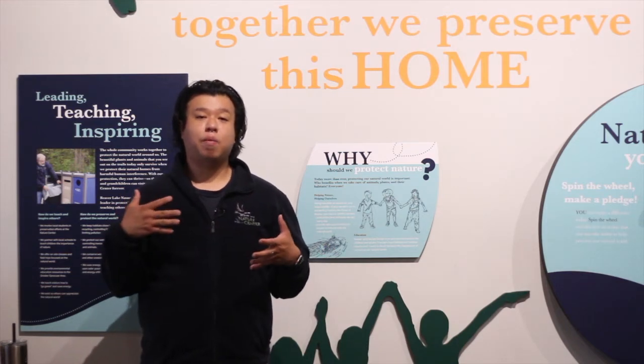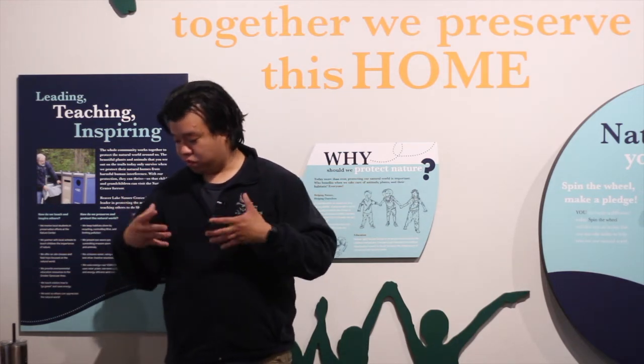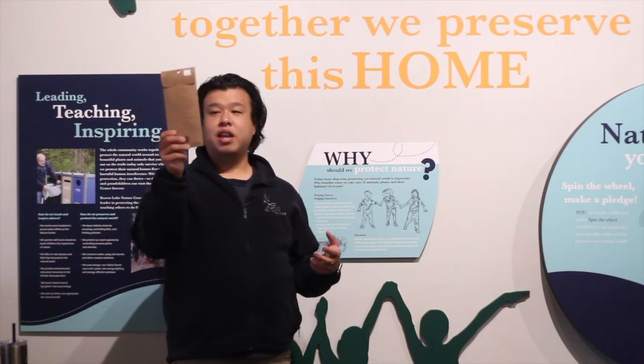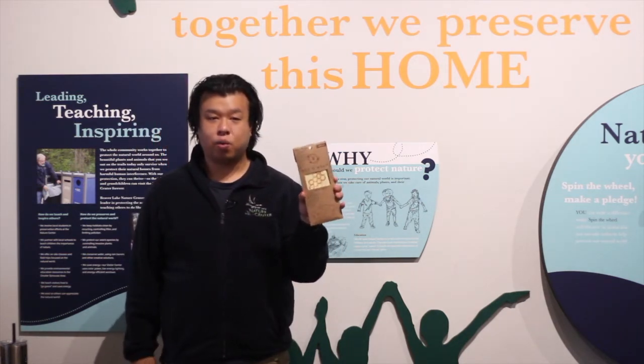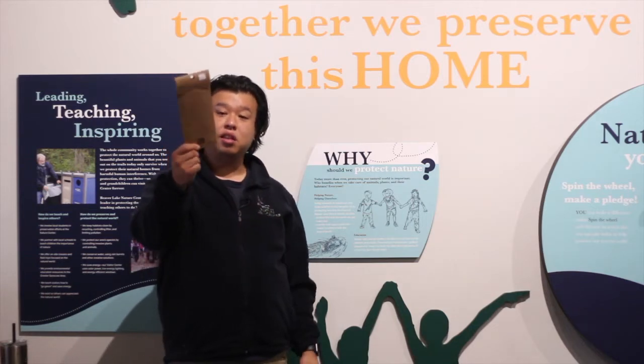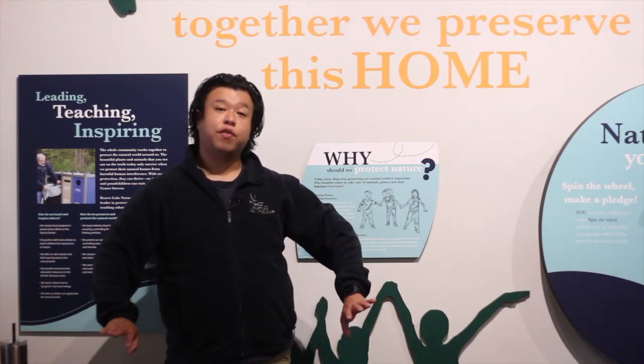So think about packaging. Things are generally packaged nowadays, usually with plastic. Even this has a little plastic window there, but the rest of it is cardboard and easily compostable. So we want to look for packaging that we can easily throw in a compost. And instead of throwing away anything like vegetable scraps into landfill garbage, we can throw that into a compost as well. Now, for us here, if you are able to compost in your backyard, that's great.